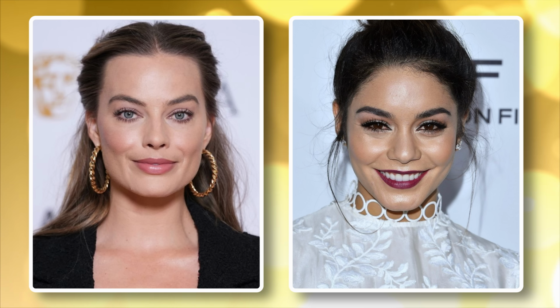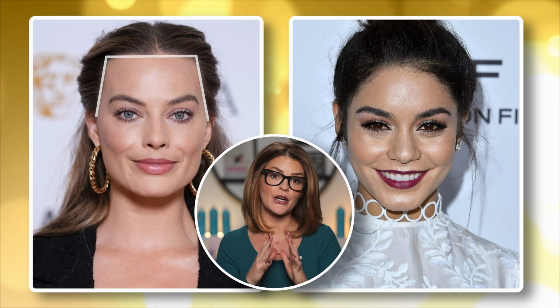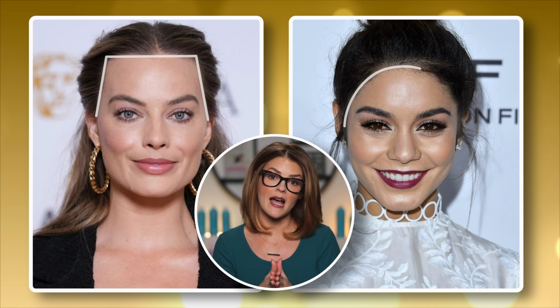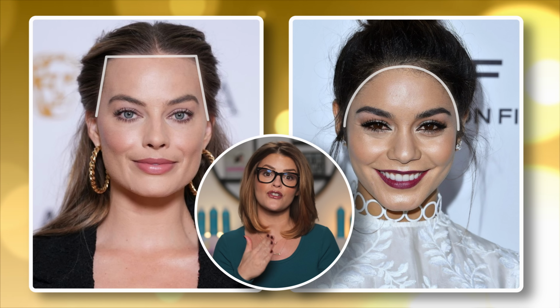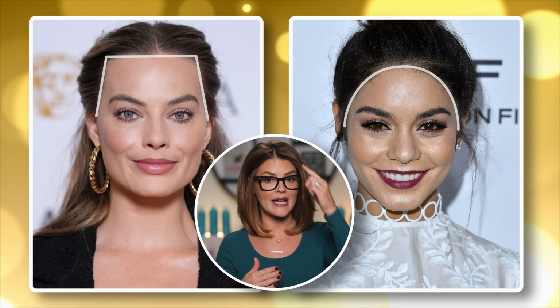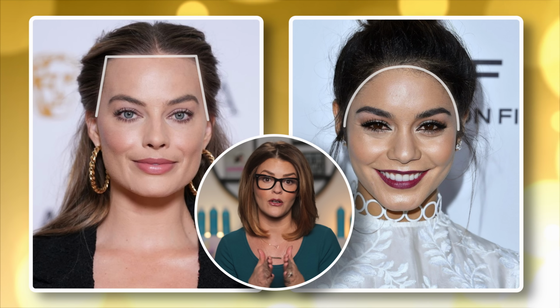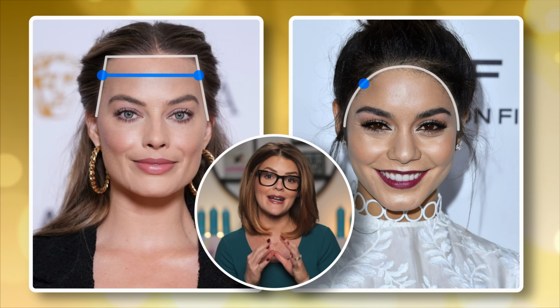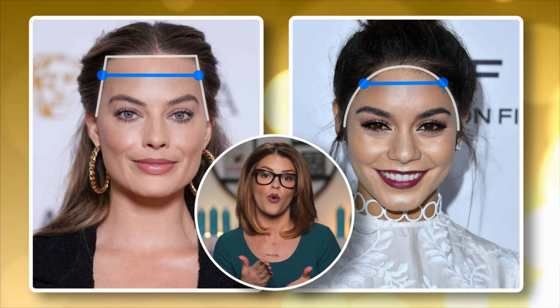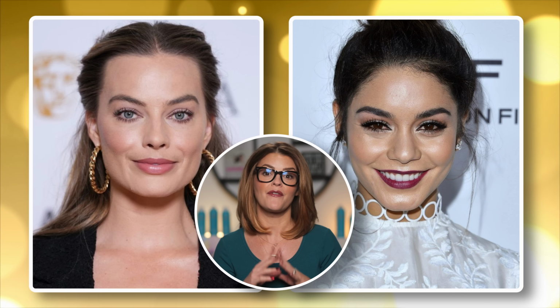Margot Robbie has a solid square hairline that makes her forehead appear a little larger, and Vanessa Hudgens, with her hairline being narrow, it makes her forehead appear smaller. So even though she has length in the center, similar to Margot Robbie, her forehead as a whole looks a little smaller. So you want to really pay attention to how wide or narrow your hairline is when deciding on your part, and these two ladies are a great example of the two different ends of the spectrum.